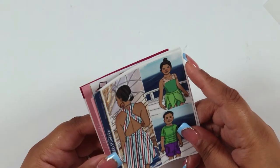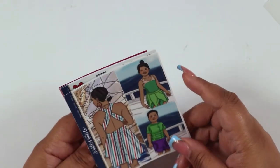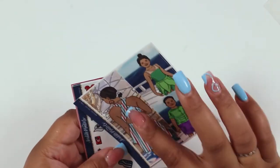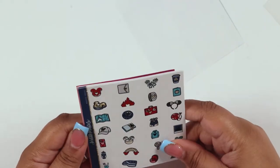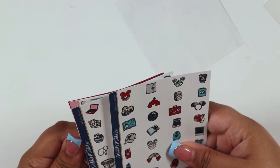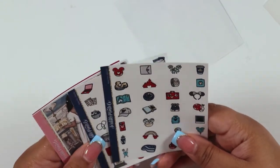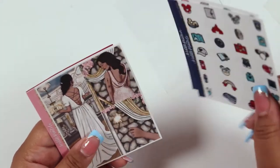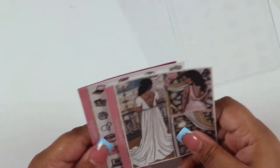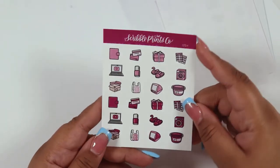And then here we have the add-ons that I had to pick up. So we have the Cruise Fam. Love this girl. Love her outfit and her hair and everything. Iconic. Then we have the Magical Cruise icons. I think you could get them. Yep, I got them as the Disney and the, what's it called? How do you say? Normal. And then we have the fashion girls that go for the wedding, and then the icons for that. And then this is the $75 plus freebie. So that is everything for this portion of this haul.